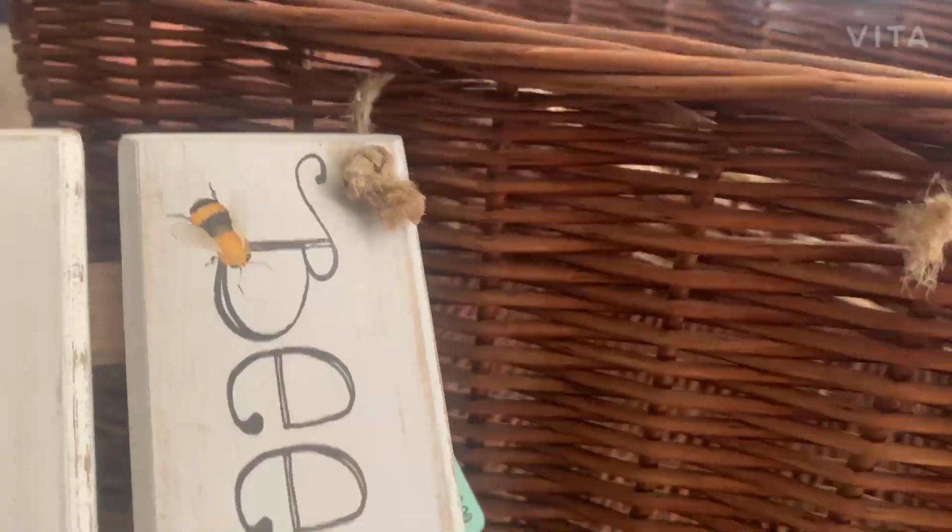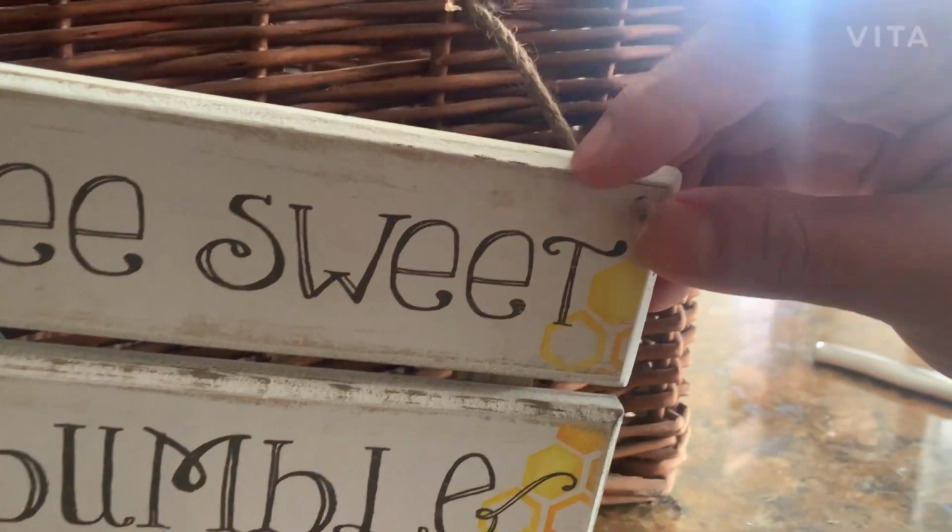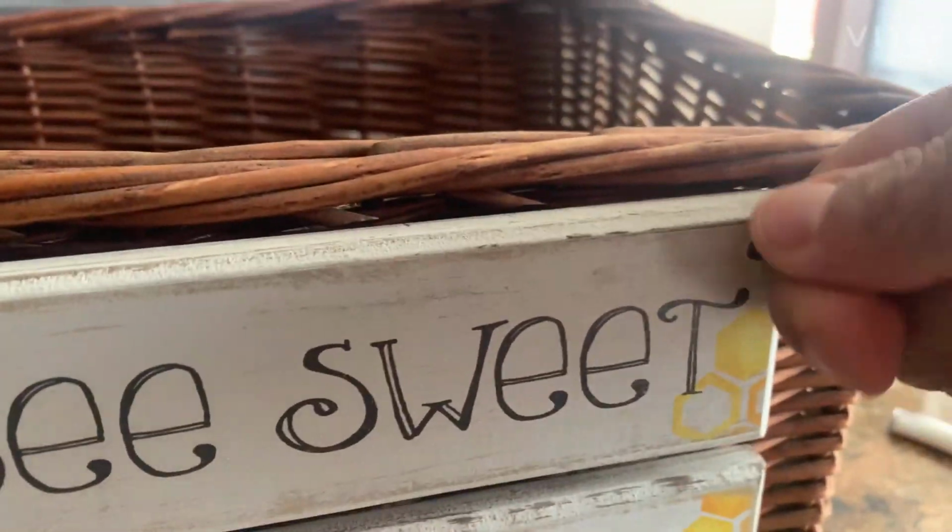I'm also setting out a little DIY. I purchased these at Hobby Lobby, and I will be adding them to my baskets just to make them look a little more interesting. I did go with the bumblebee theme for outdoors, so I hope to find other cute items to tie in the whole theme in my patio.